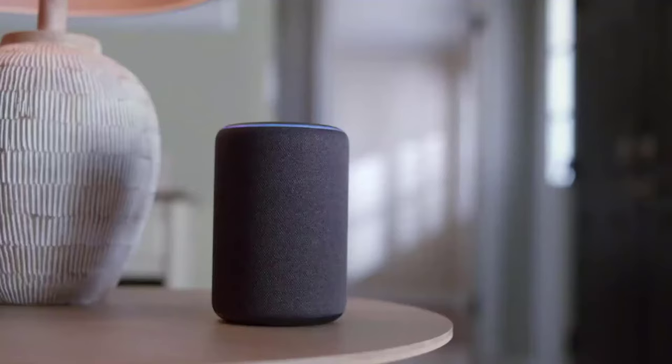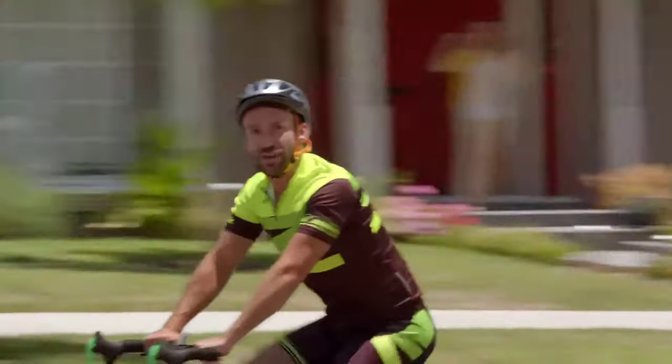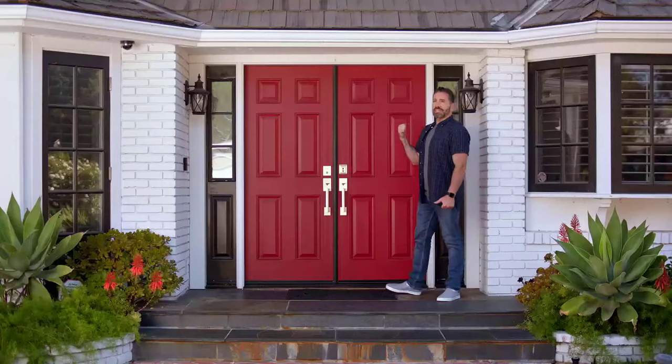Alexa, lock the front door. Locking. Hang on. The front door is locked. That's a new smart lock, Mike. Thanks, Charlie. Anyways, I should get inside.